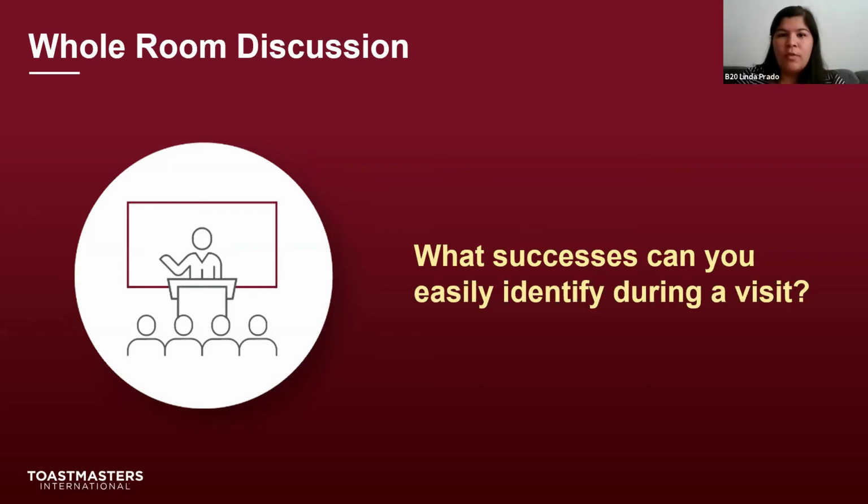Well, during one of our group sessions together, we mentioned just the energy in the room. If everyone is excited to be there, that is a definite success. That means that members are actually interested in staying in the club, and if you were to possibly bring a guest, that would increase the chances of them staying. So definitely the level of energy, the level of excitement to be there would be a definite success. Excellent, thank you. Sam, how about you?